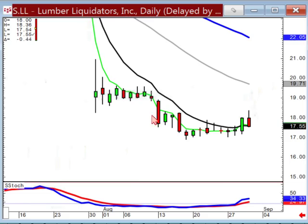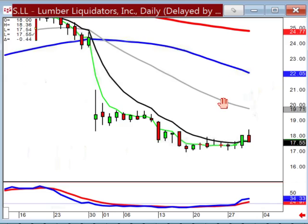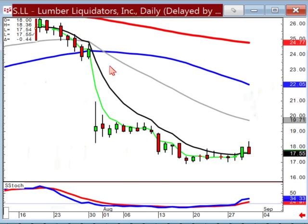The 34 EMA just seems to work well, Marianne. It just seems to have, for some reason, a decent support and resistance following. And that's the nice thing about candlestick charts. There's our 200. You can put anything you want on here.